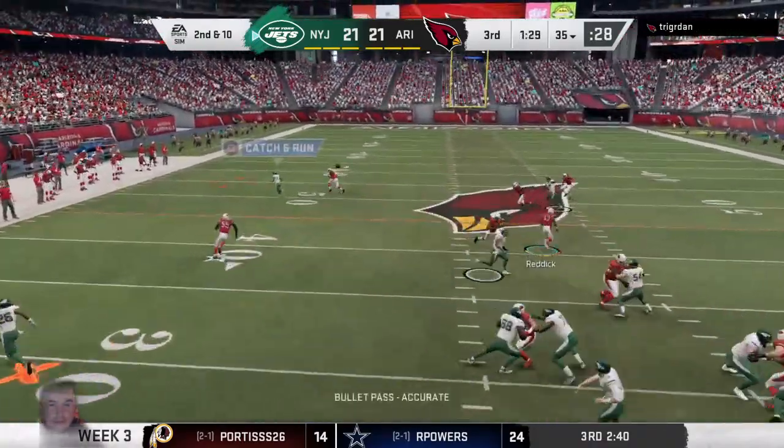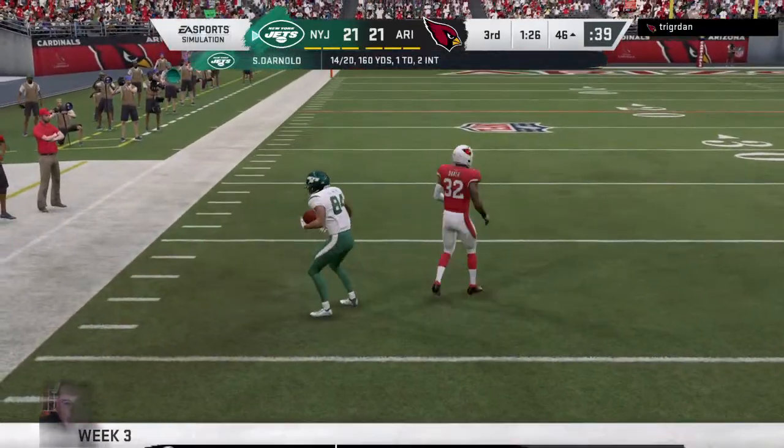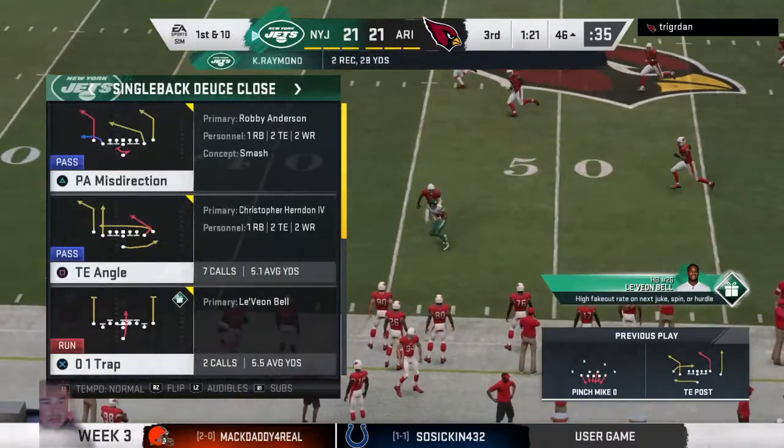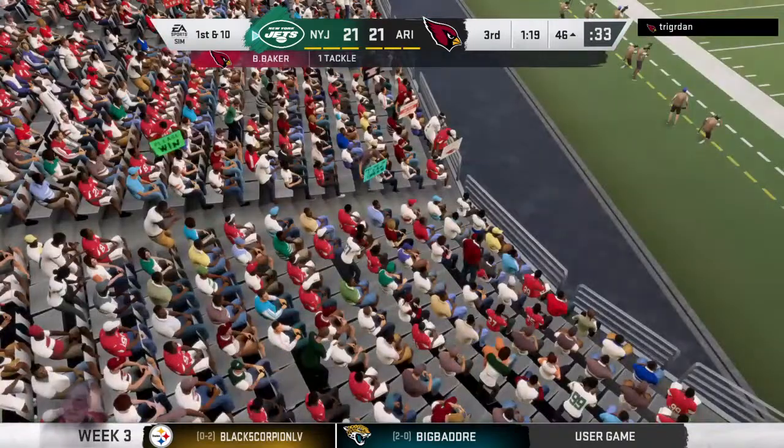Now Darnold, looking left side, and it's complete. And he'll be taken down, but not before he works it past the 50. 19 yards to pick up there. Move the chains.